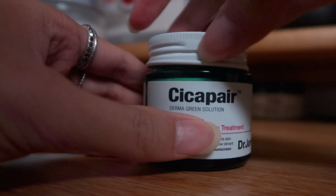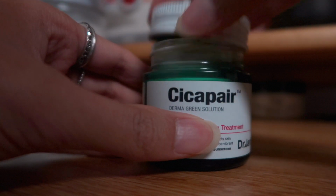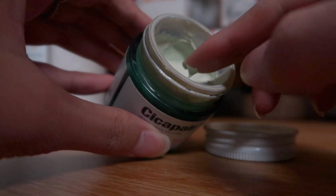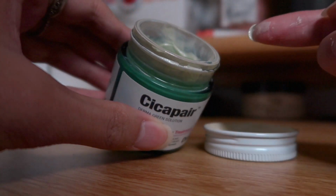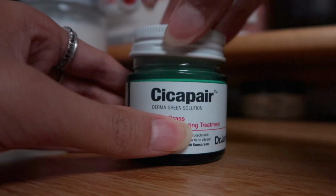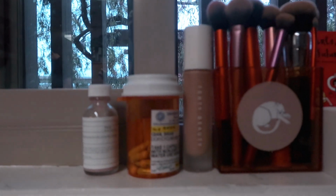This is probably my holy grail. I use this every time I put on makeup because this is a sunscreen by Dr. Jart. It's called the Cicapair Green Solution, and I really love this because it just hides all my redness whenever I do makeup. So on my windowsill, I like to keep a lot of my smaller items.